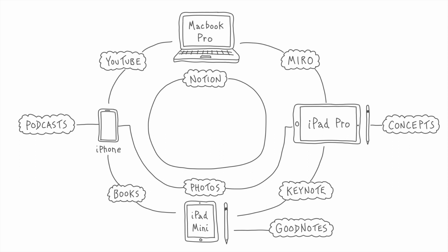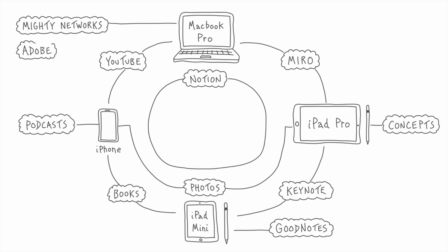But there are certain tools that I only use in the office while on my MacBook. Those are Mighty Networks, the platform that I use to host my courses and community that focus on sketchnoting, Adobe's Creative Cloud, I edit my videos in Premiere, and email. I leave those activities in the office for one of two reasons. Because I need the power of a laptop to complete them, in the case of video editing, or because they're the most likely to pull my attention away from family, in the case of Mighty Networks and email.